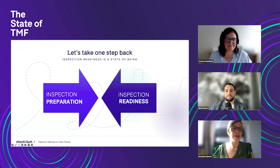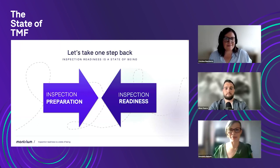So probably if you are performing regular QC, you will increase the frequency of that QC. If you're doing training, maybe you will do some additional training or some refresher training to be more ready. So there is really this important, in my opinion, moment of inspection preparation that comes before the inspection readiness. But that means that inspection readiness is in your mind every time, every day.